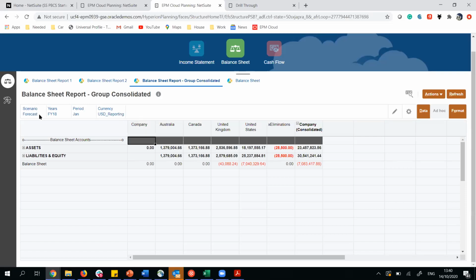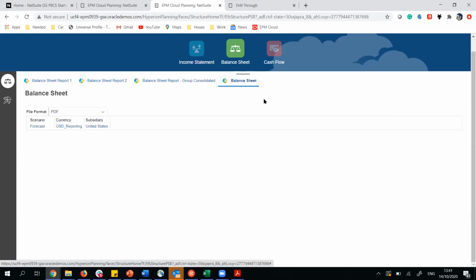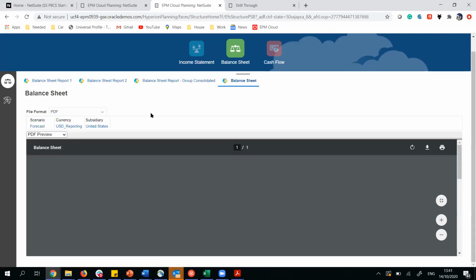And finally, just touching on the point of view tab that we had looked at earlier, this is based off of our forecast as a scenario for the specific year of FY18 and January as the period. We can choose our currency slash subsidiary here at the top. And very similarly to our income statement, the final balance sheet at the end is one that is automatically produced for you in PDF, HTML, or Excel format.